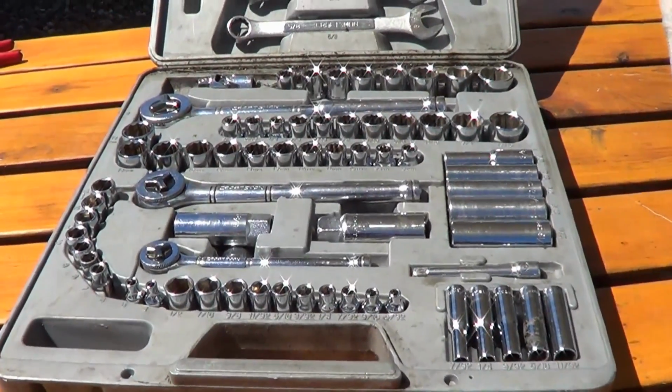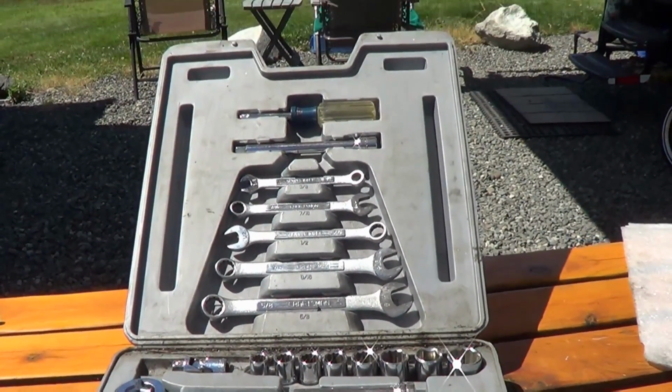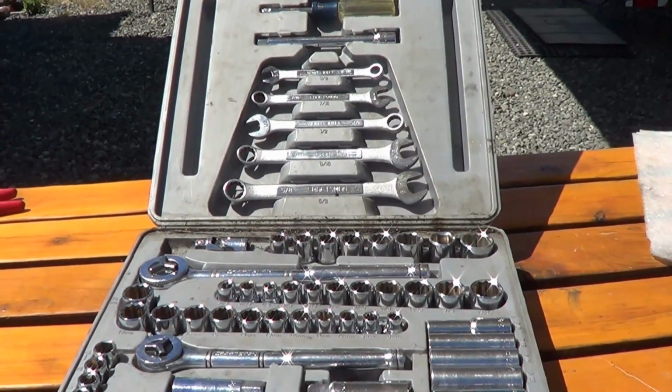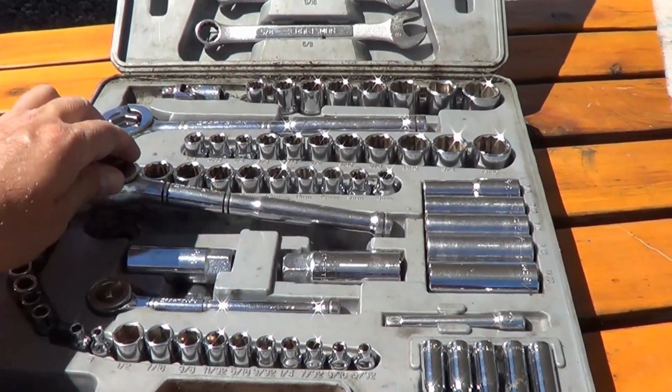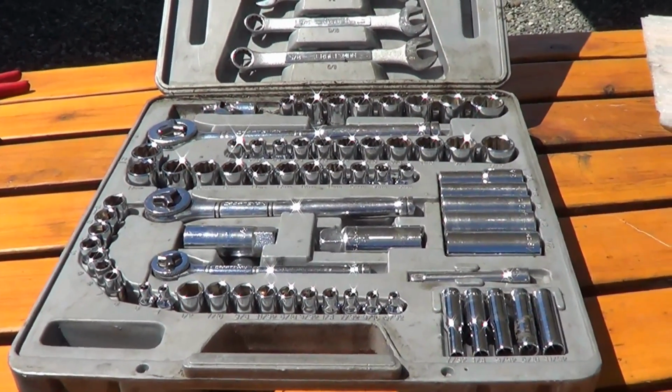Next is my basic set of sockets and wrenches. I guess you could class this as a lot of different tools, but for this I'll class it, I consider it one of my tools. So it's used all the time for fixing mechanical stuff on the truck and around the RV.